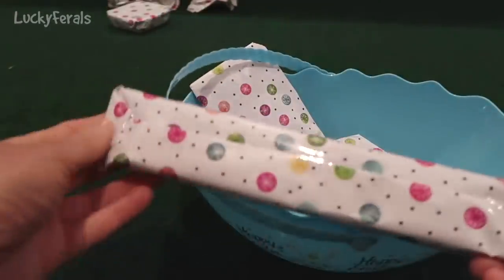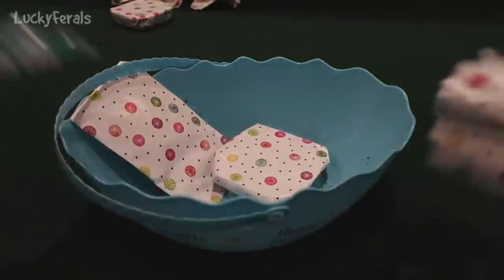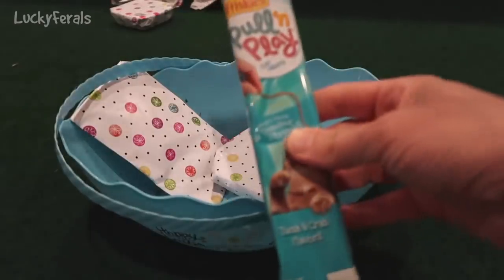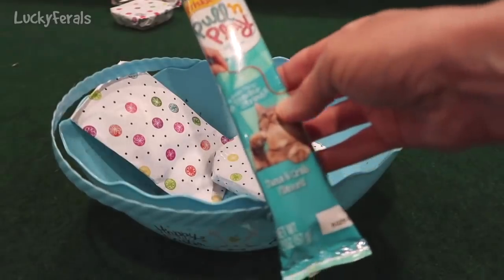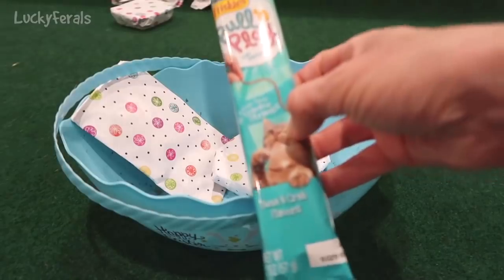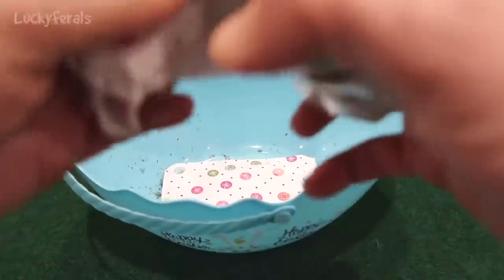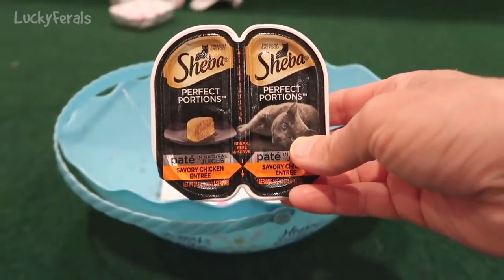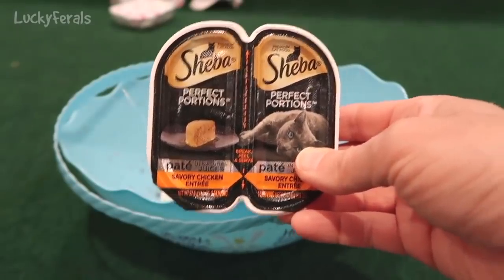What's this? What's this one? They got a Frisky's Pull and Play Cat Treats. Two rope pack, 18 tender strings, tuna and crab flavors. They've never had these before either. More Sheba Perfect Portions. These are more savory chicken entree. Those are their two favorite flavors, the chicken and the turkey.